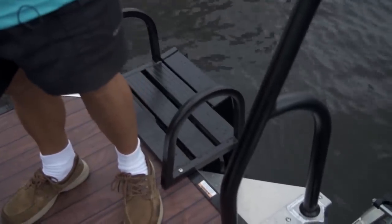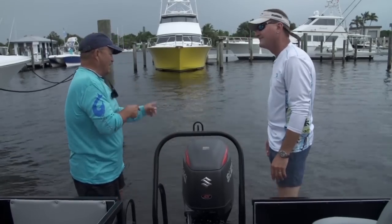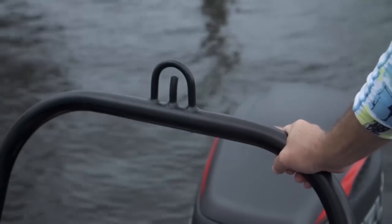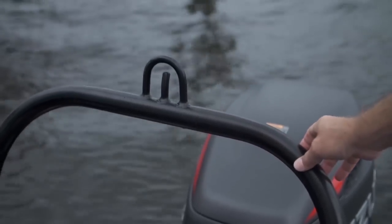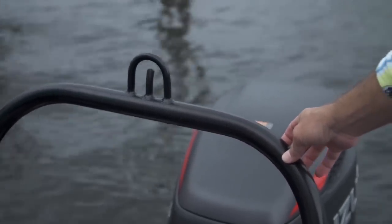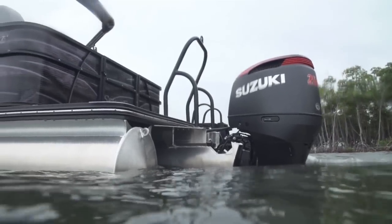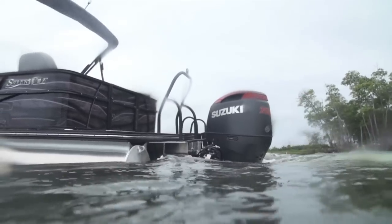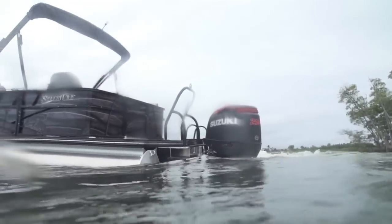Hey, Dave, here's something you never saw on the last generation of pontoon boats. If this was a 40 horse, there wouldn't be any need for this ski harness right here. This thing scoots along and that ski harness is in the perfect position. Well, with a 250 horsepower motor, you can pull a slalom, you can pull a pair of tubes, any water toy out there, this boat will drag it.